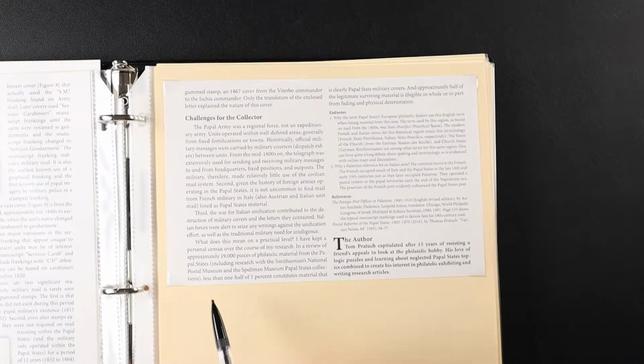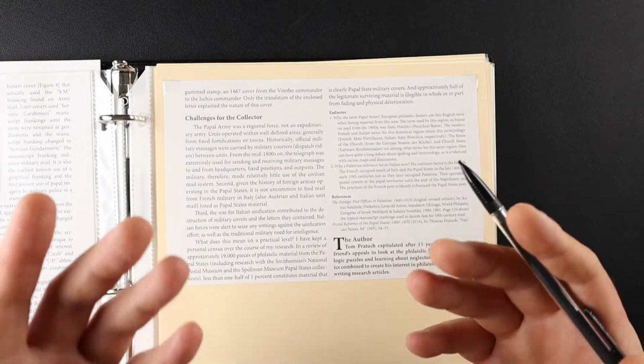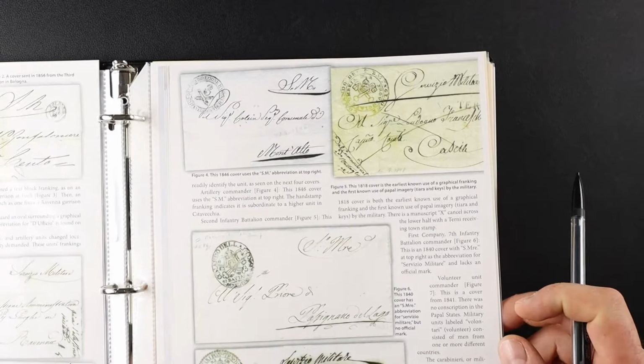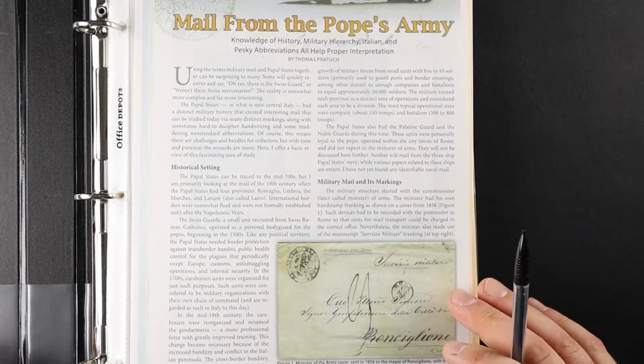Wow, so the guy has looked at 19,000 different pieces of philatelic material, and less than 0.5% is clearly Papal State military covers. Wow. Alright, guys. If you stuck through all that, thank you. Honestly, it is fascinating. This is the early history of Central Italy and their military structure and the Pope's bodyguards and stuff. That's awesome.